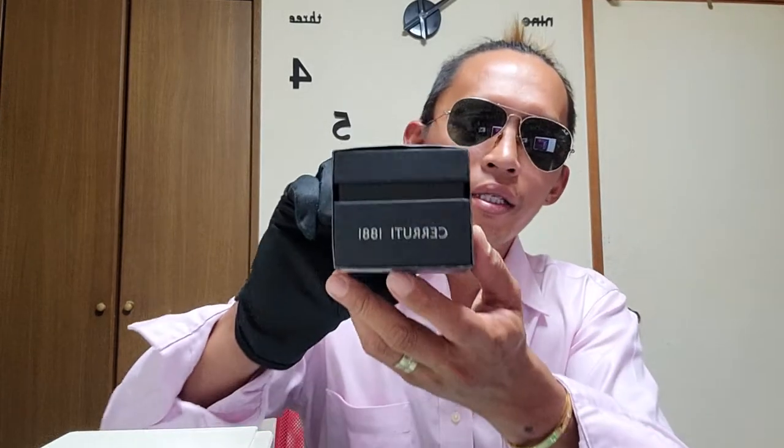Let me just, it still has its protective cover. Just put it back on its case. Anyway, later I'll be transferring all of it to my watch box or to my watch briefcase. So here you have it. That's the first luxury timepiece. Now let's move to our second luxury timepiece, and what we have again is a Cerruti 1881.